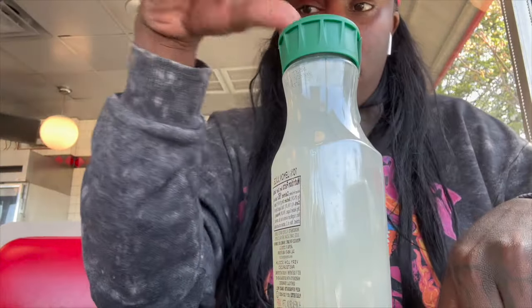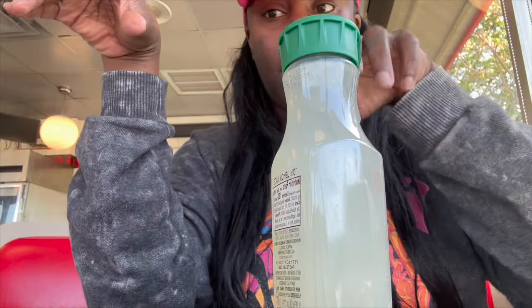All right y'all, so I ordered a strawberry lemonade and I thought they were going to mix it and put it together, but instead she brought me a lemonade and some syrup. Now I already popped the seal. So let's see how this goes.